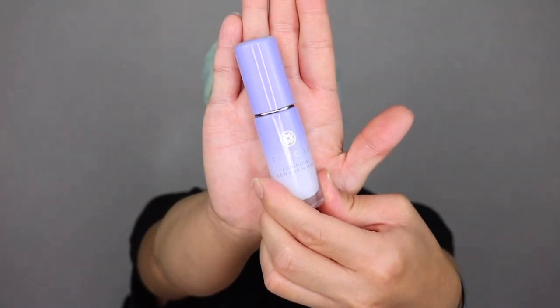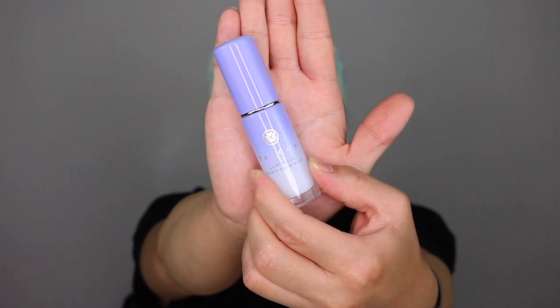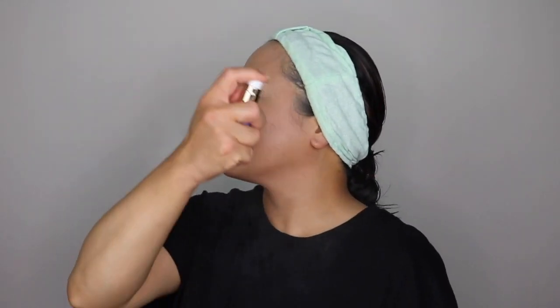For my last step, I'm going to set my face with the Tatcha Luminous Dewy Skin Mist to keep it hydrated and to prevent my makeup from caking up. I always like to spray my skin twice, and then I use my hands to fan it out and press it into the skin. Now, I'm all set for my natural beauty look.